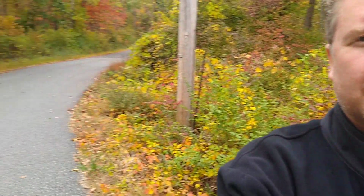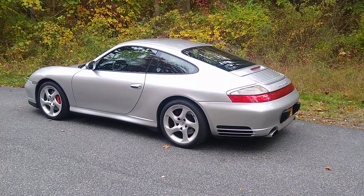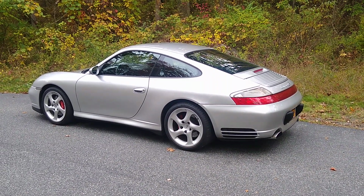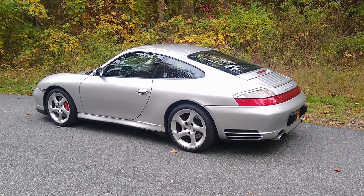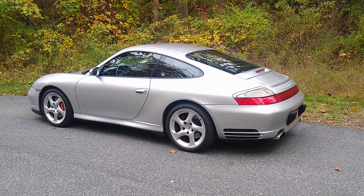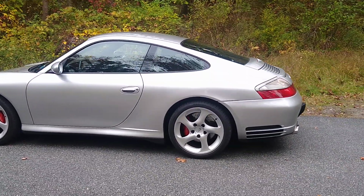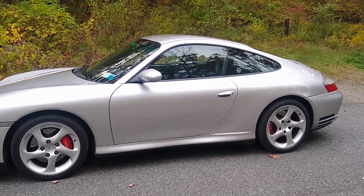Today I'd like to give a quick overview of my 996 C4S. So this is my Porsche 911 Carrera 4S. This is a 996 generation. It's actually second generation 996, what they call 996.2. And I'd like to give a quick overview as to why I sought out this particular car in the Porsche world, what I like about it, and just share some of that with you.